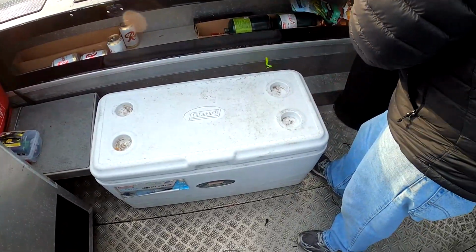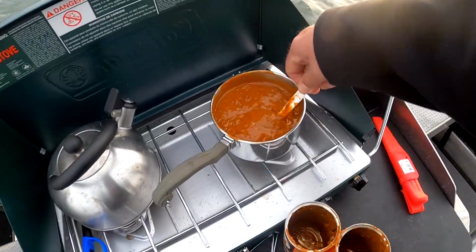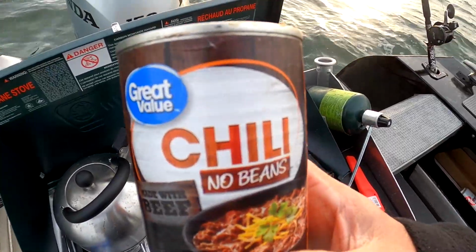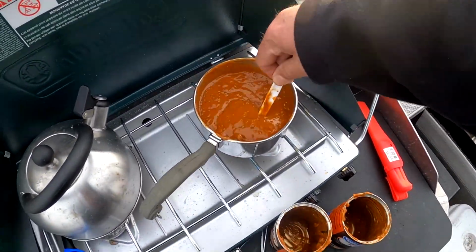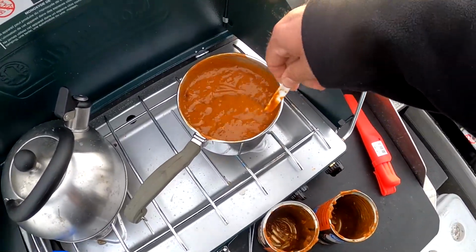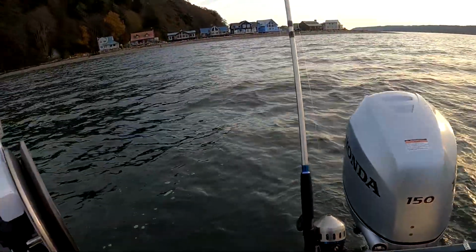And one more. Our late lunch for the day. Some of Walmart's finest no bean chili. A couple cans of this, a little heat, a couple paper bowls, some shredded cheese. It's fine dining on the water at its best.